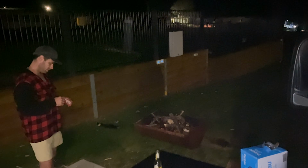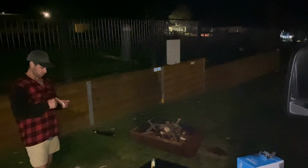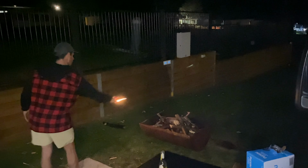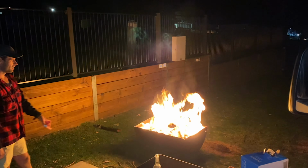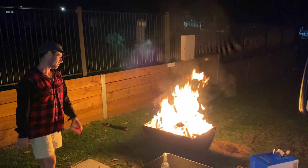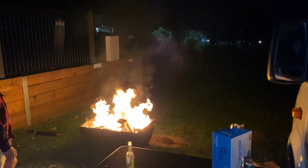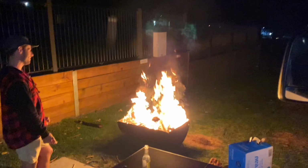Yep, go for it. We're about to have the world's greatest fire. Oh yeah, that actually looks really good. It is really good. I thought you put way too much gasoline on it, as you call it. No. Petrol.